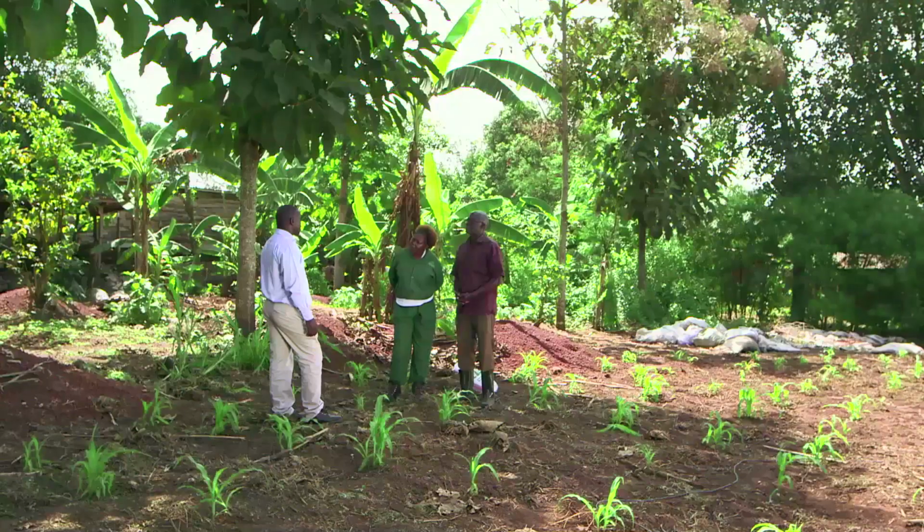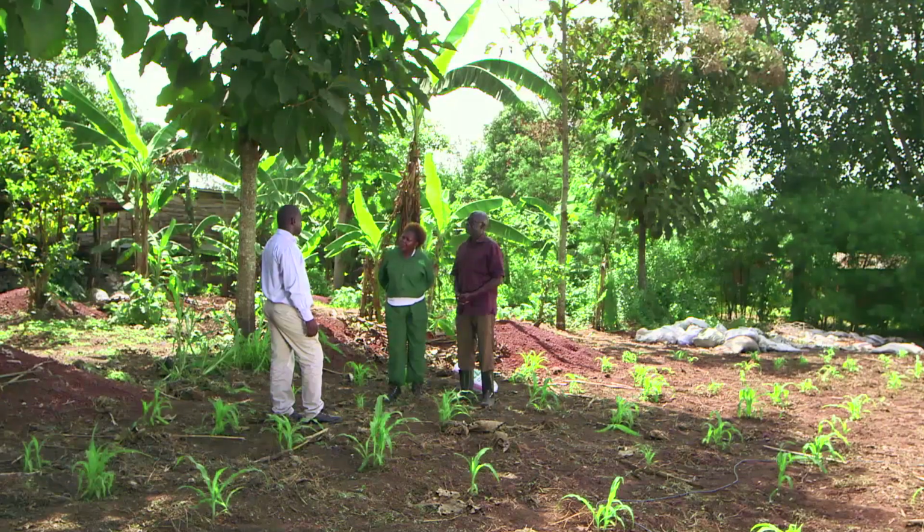They are also important in that, being legumes, they also add nitrogen in the soil because they have a special facility in the roots, which can help in the fixing of nitrogen in the soil. So in a case where farmers have soils which are not very fertile, the bean crop is very important in rejuvenating that soil with nitrogen.